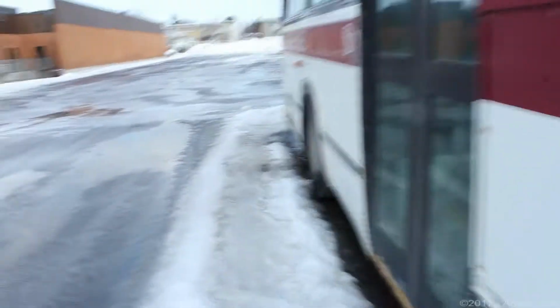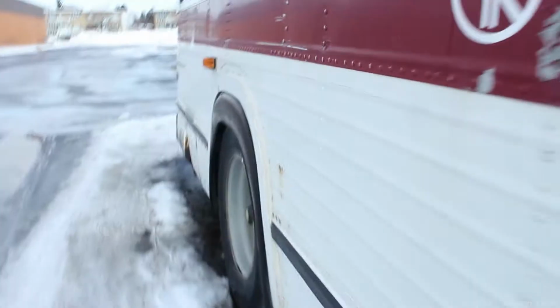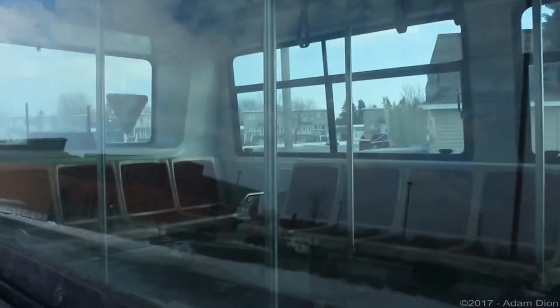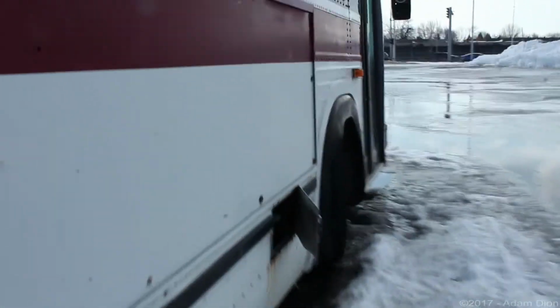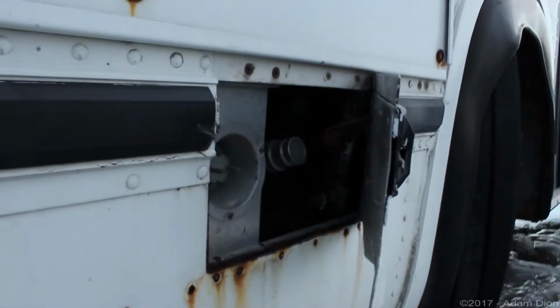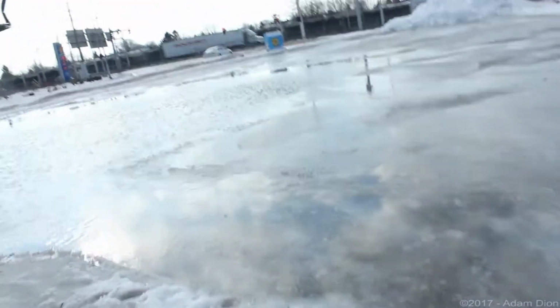Here, have a look inside. I don't know if you can see anything. Yeah, you can. Yeah. And again, some old school steps inside the back. It's probably something electrical. Half open. Again, half open. Like the engine compartment.